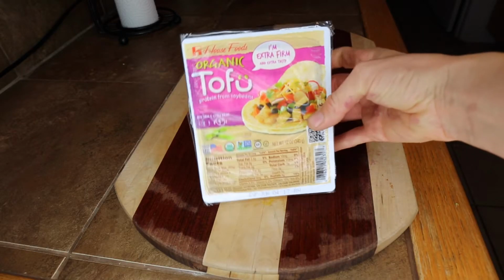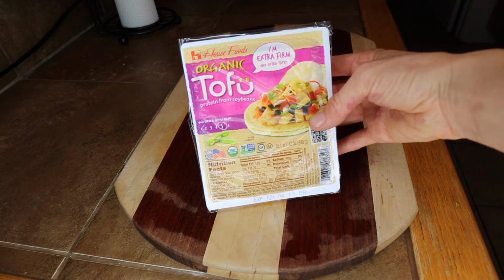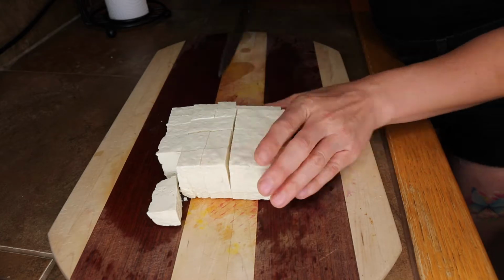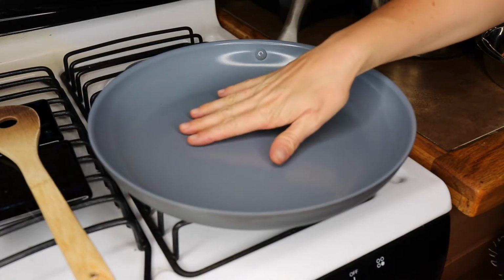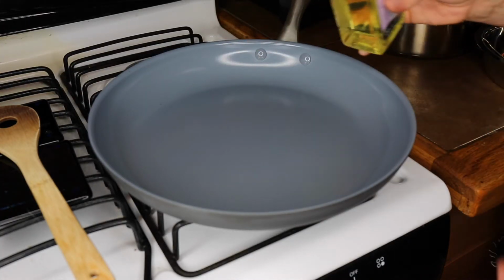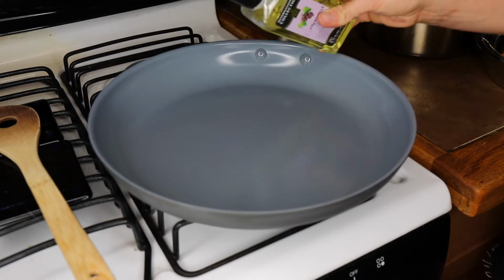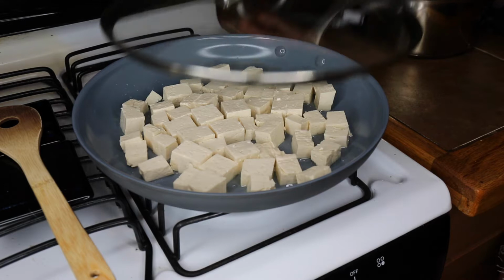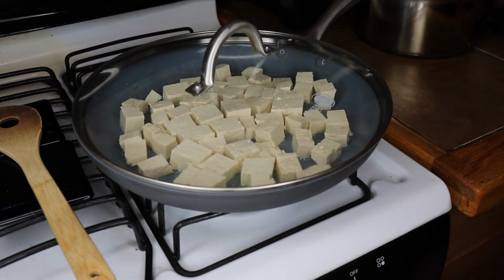So I'm gonna go ahead and get my tofu ready. I've got some organic, non-GMO, extra firm tofu here. So now I'm gonna get my tofu pan ready. I've got it preheating on a medium heat, and I'm just gonna do the tiniest little bit of grapeseed oil. Now I've got the tofu in the pan, it's on a medium heat, and I'm just gonna cover it and let it sit for about 8 minutes.